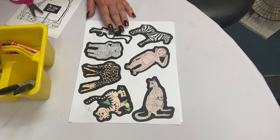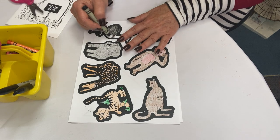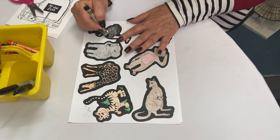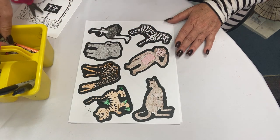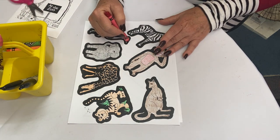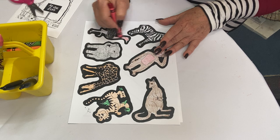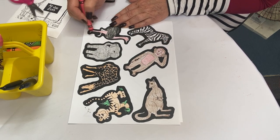Let's go to the zoo and stomp like the elephants do. Jump like kangaroos. Let's go to the zoo and jump like the kangaroos do.